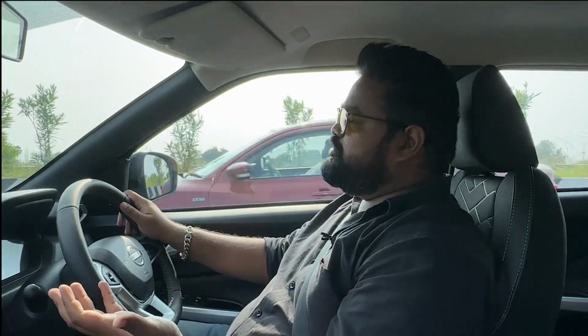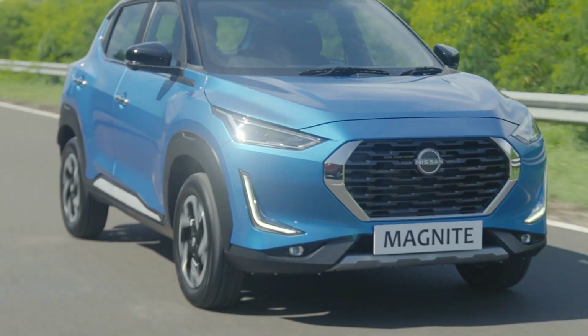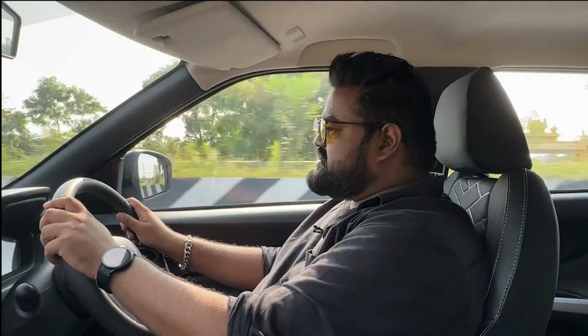Now, if I want to make an overtake, I just push the pedal down, and the car starts to build the revs and makes the overtake quite comfortably. Obviously, you can't make those aggressive overtakes, but on the highway, you're going to be very comfortable.